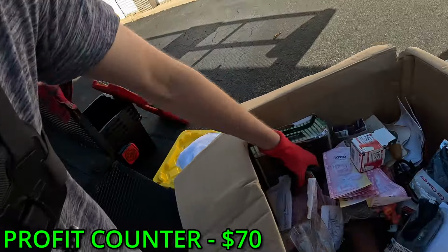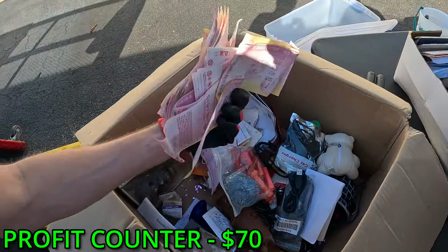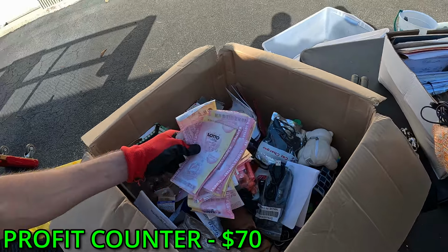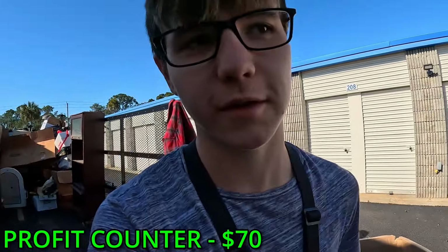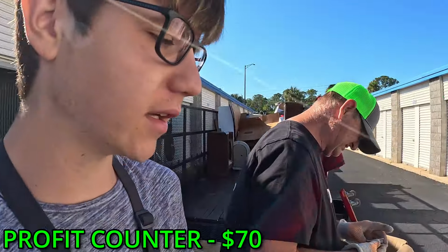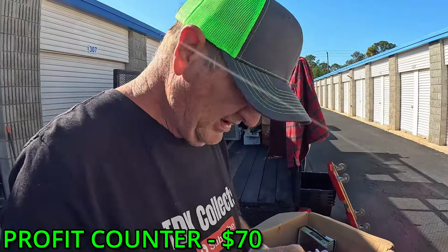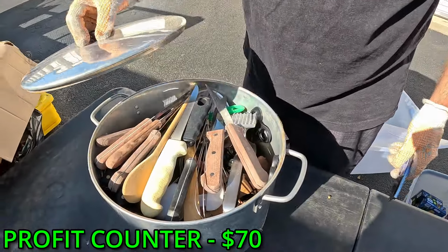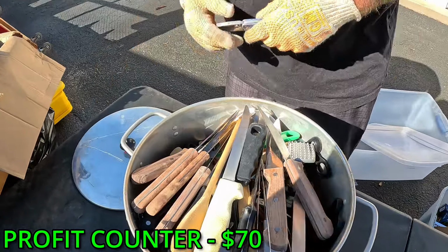I want to show you guys. These people were lottery crazy. Look, this is like 100 lottery tickets. I think they probably put it all in the lottery. Cross their fingers. Buy 100 tickets, you're 100 times more likely to win. Right? Are those knives? Oh my gosh, it's a bunch of knives.